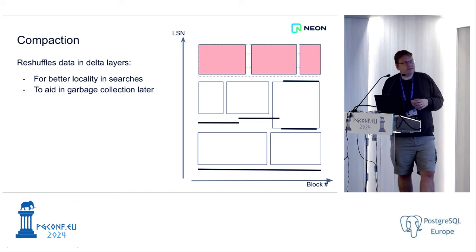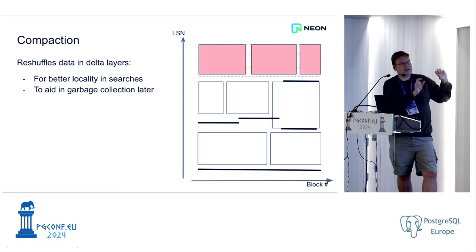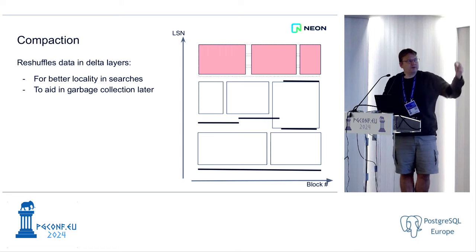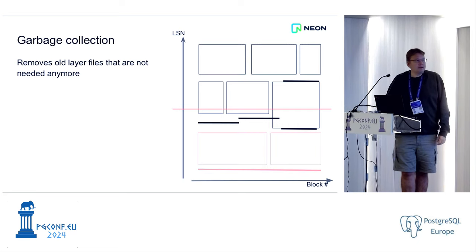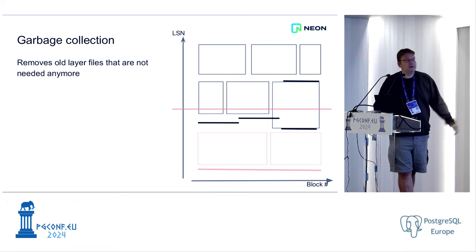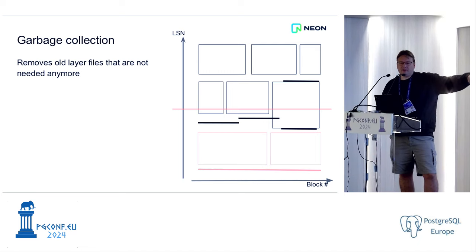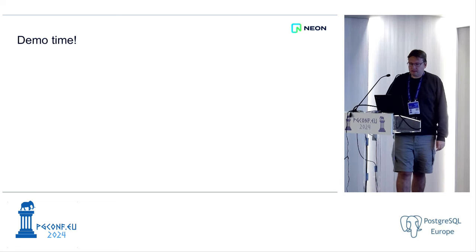When we have accumulated enough of them, then we do what's called compaction in log structured merge trees. So we merge together these files and reshuffle them again to create another set of files, but partitioned differently, so that when you're looking for a single page, you don't need to go through so many files. And finally, we have a garbage collection system. When there's a horizon of how long you want to keep your data, a week or a month, whenever there are files that are not needed anymore, then we can garbage collect them away. That's basically how it works.